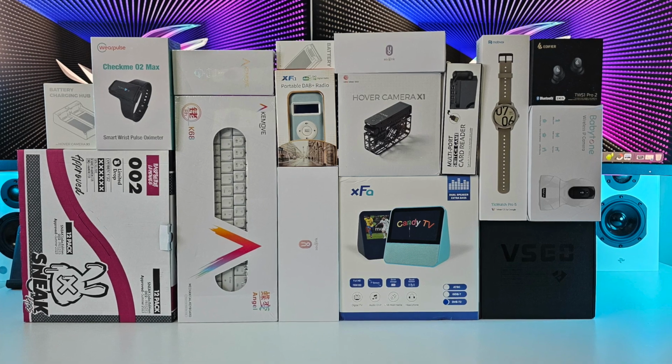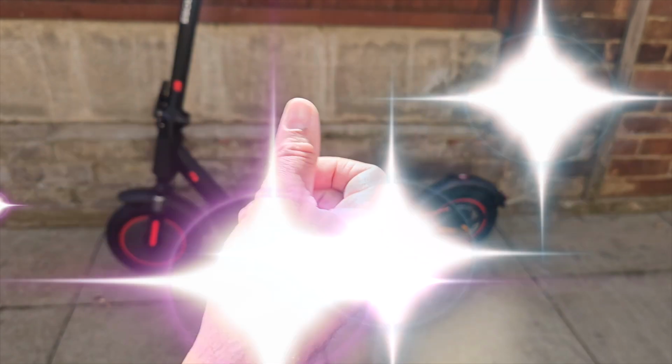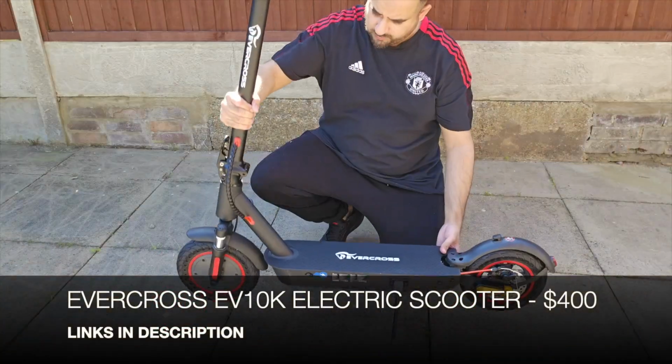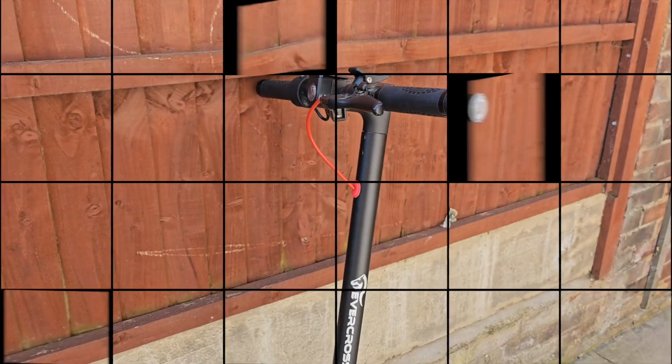So without any further ado, let's begin with the first core product. So first up, we have the Evercross EV10K. This electric scooter is priced around $400 US and features a powerful 500 watt motor with top speeds of up to 19 miles per hour.